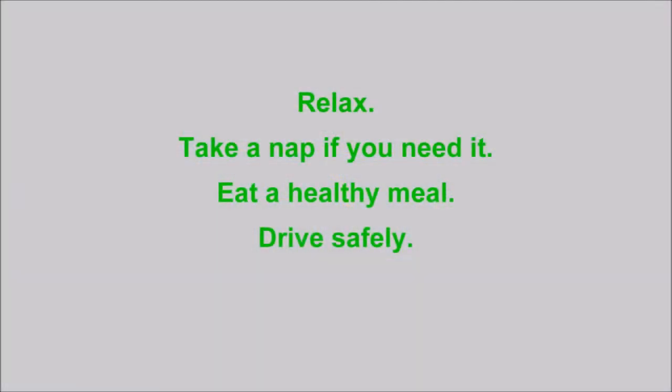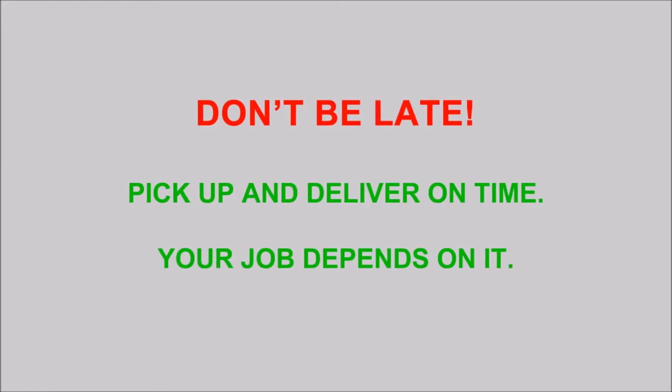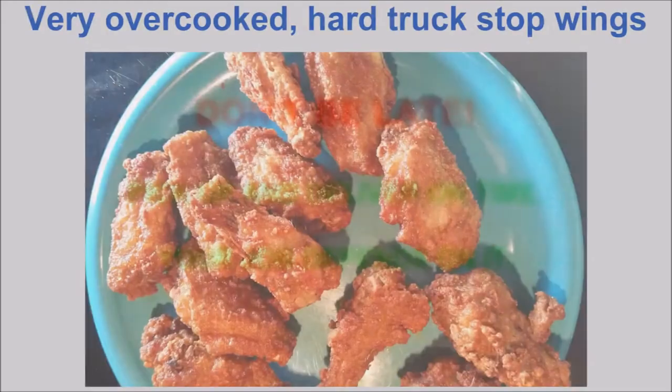Now that we understand you can take as many breaks as you want and have them last as long as you want, there's one thing we really have to point out. You can only have this flexibility with your schedule as long as you get the load where it's got to go in the time that it has to get there. You have to be on time for your pickups and your deliveries.